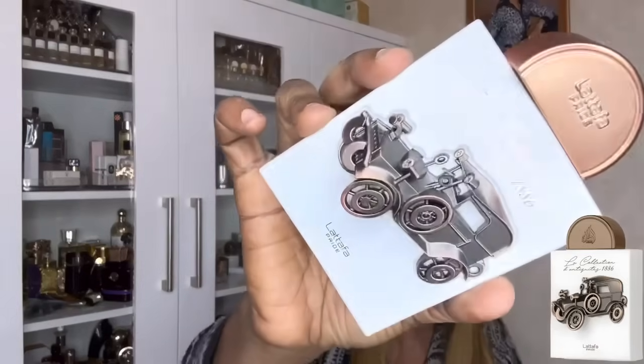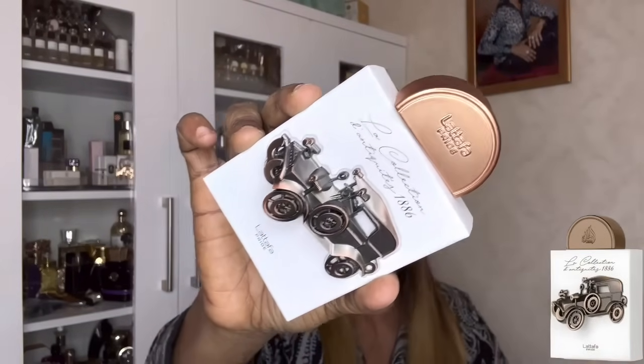So that is what you get in this. And that is to what extent this gourmand is gourmanding. It's called La Collection's Antiquities 1886 from the house of Lattafa. And then we have Caramel Oud.